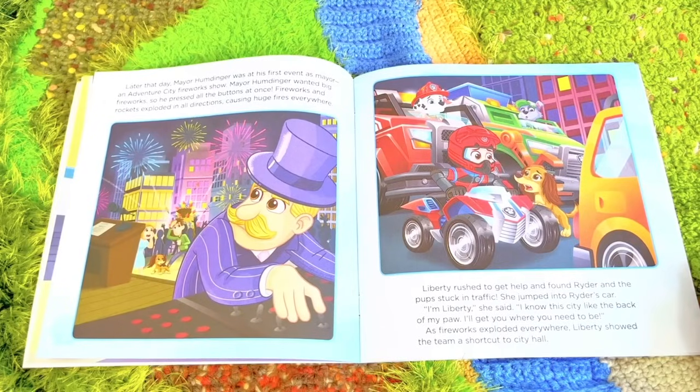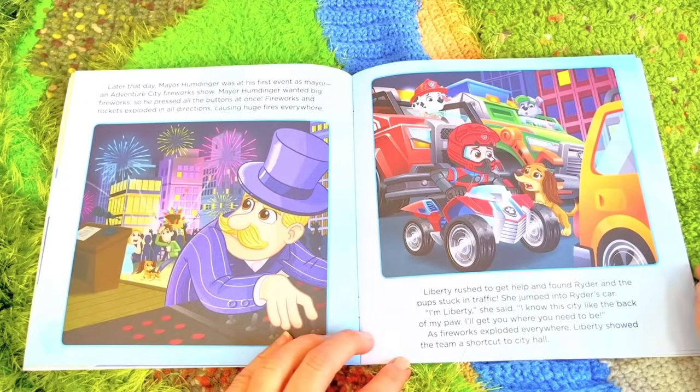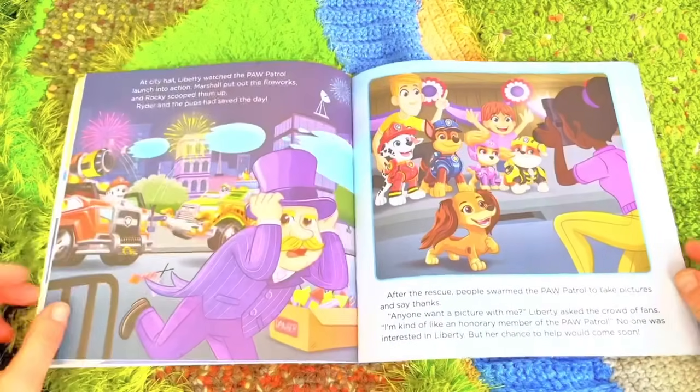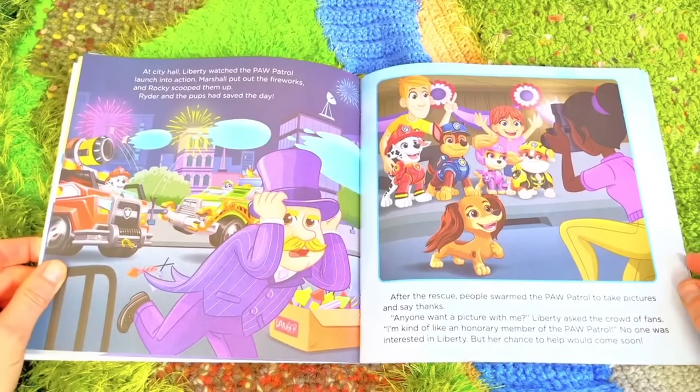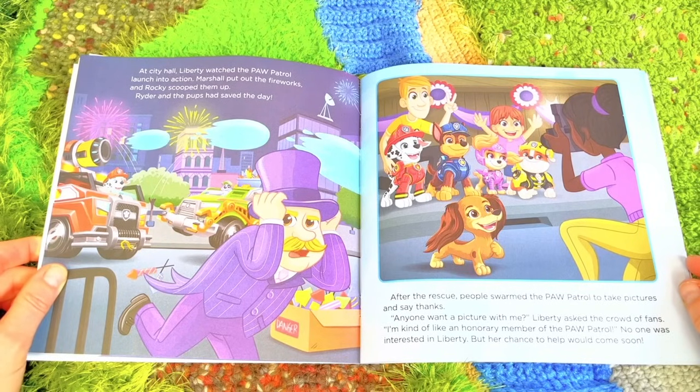She jumped into Ryder's car. "I'm Liberty," she said. "I know this city like the back of my paw. I'll get you to where you need to be." As fireworks exploded everywhere, Liberty showed the team a shortcut to City Hall. At City Hall, Liberty watched the Paw Patrol launch into action. Marshall put out the fireworks, and Rocky scooped them up. Ryder and the pups had saved the day.